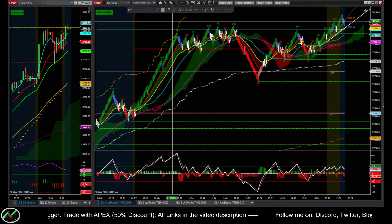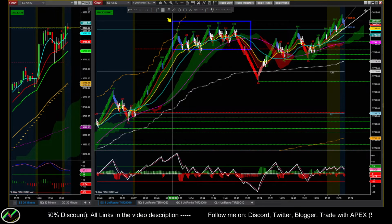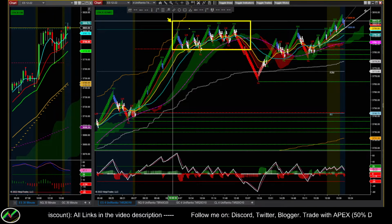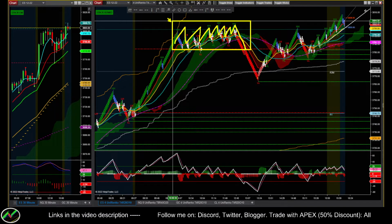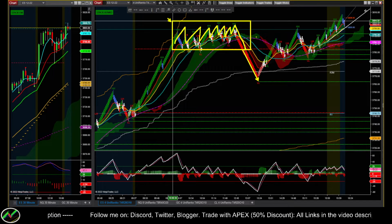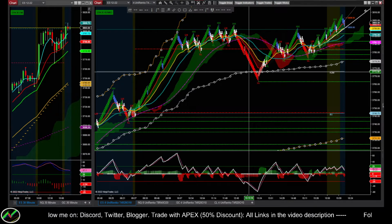I don't know if I marked it, but I'm on a market. So there is a chop area here, and there's a break out of this congestion. Okay, so that's one trade that was good, especially because this here would act as a magnet.